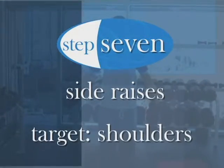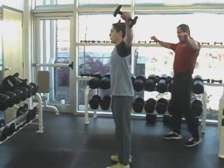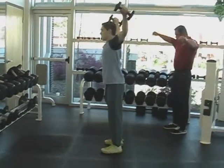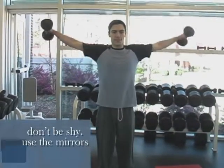Now on to step 7. We're almost done. Move over to the free weights for side raises. This is going to work all 3 areas of the shoulders. Choose moderately heavy weights. Stand with the legs planted on the floor, preferably in front of a mirror to make sure you keep good form.